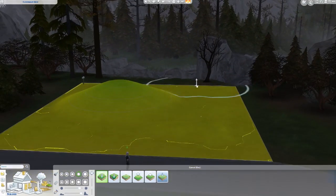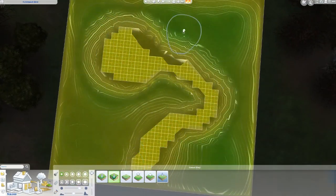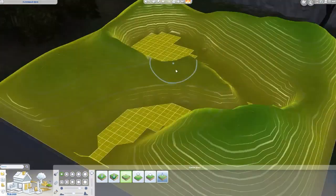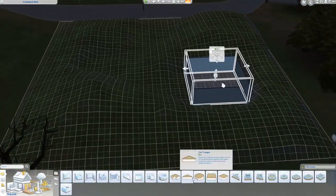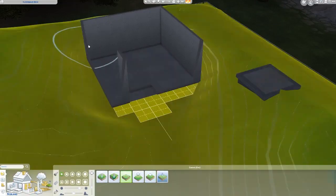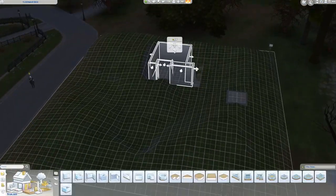Today we're going to be attempting to build a little house or cottage, which seems to be my thing, for Geralt of Rivia. If you've watched The Witcher, you know who that is, or if you played the games, you also know who that is. That was a weird thing to say.